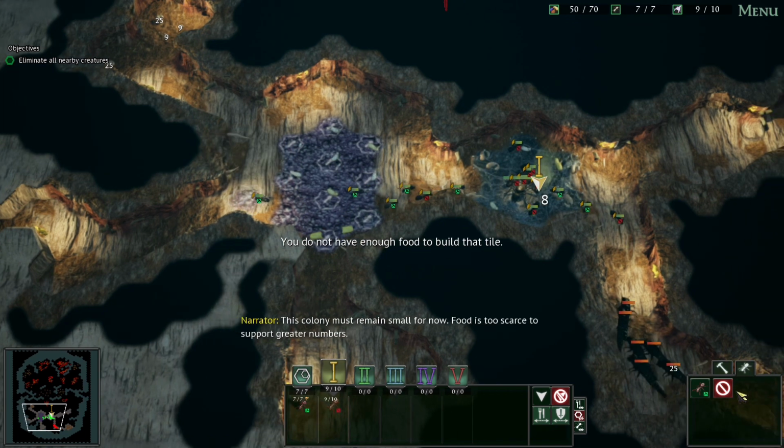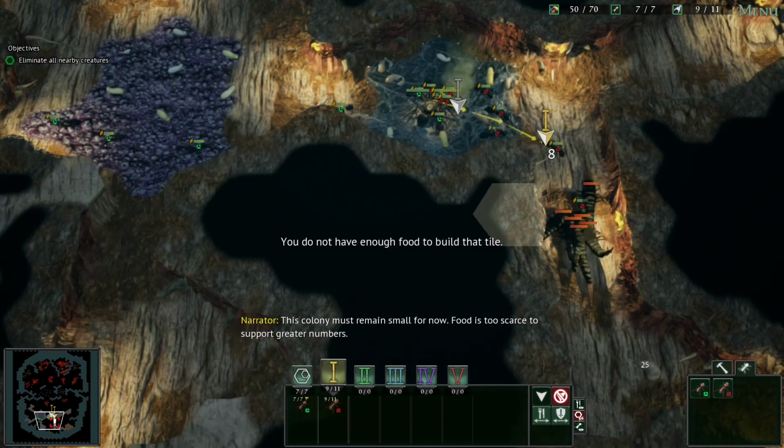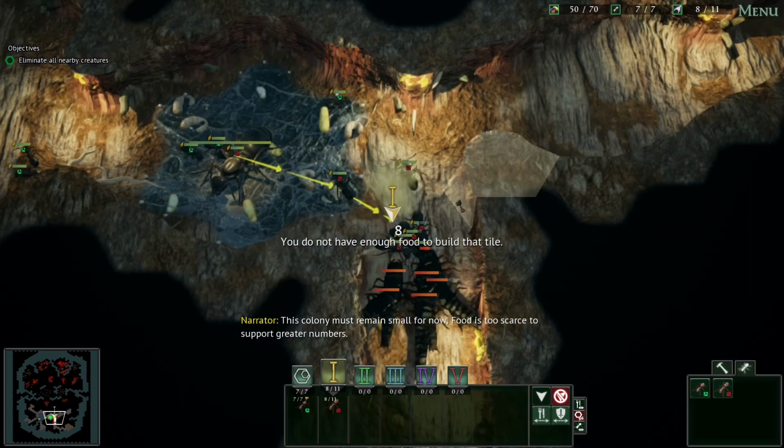This colony must remain small for now. Food is too scarce to support greater numbers.